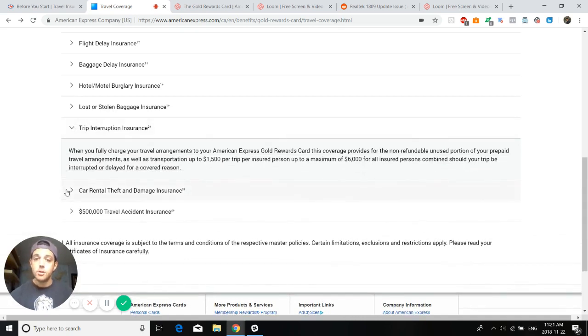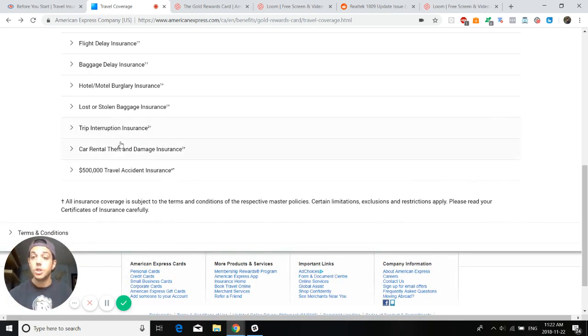Trip interruption insurance. So that's $1,500 per insured person. That means you're covered for $1,500 if your trip gets canceled or interrupted in any way, and you get stuck in a place for a certain amount of days, like a few days, because your trip gets interrupted. Like for a connecting flight, American Express will cover you $1,500 per person, or $6,000 if you're in a group of a few people who are part of the insurance as well.